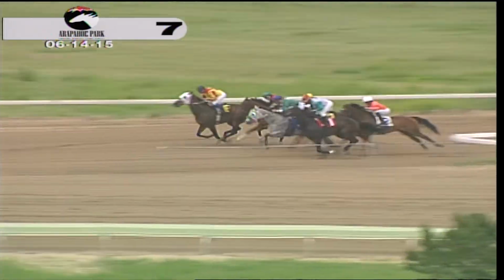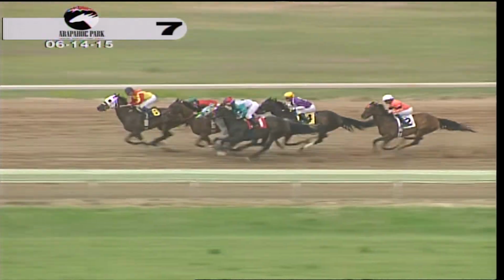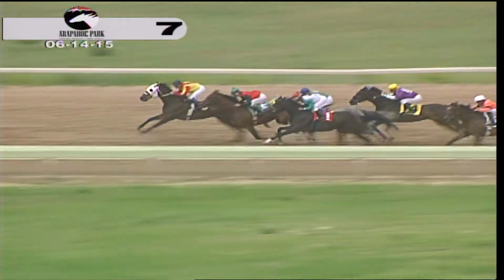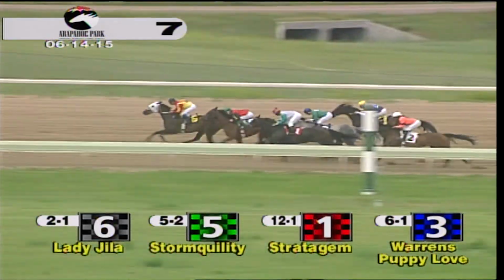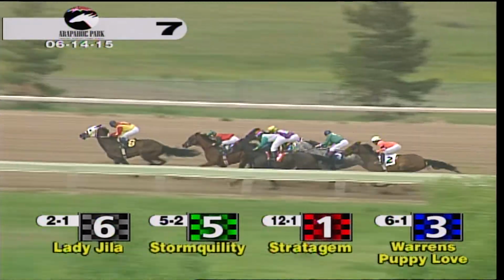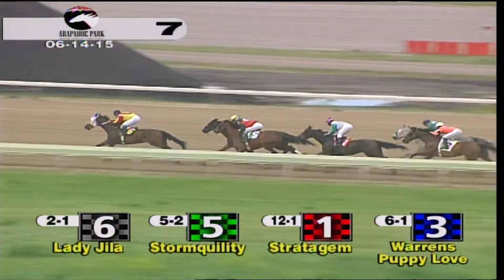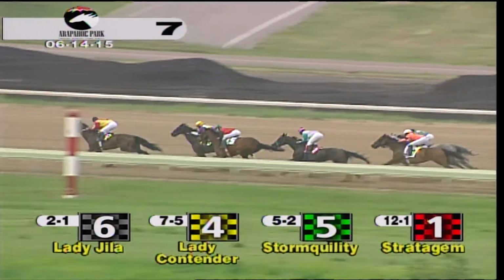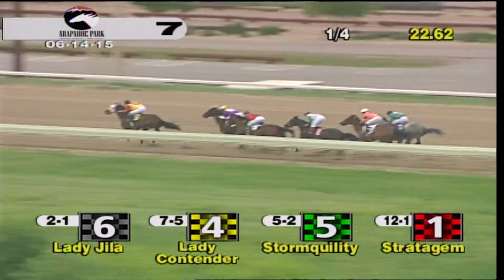The Molly Brown Stakes is underway, and a great beginning for defending champion Lady Gila, going to the lead from Stormquility, coming through to the inside, a half length behind Stratagem, a close-up 3rd. Warren's Puppy Love in 4th place. The gray and the green silks 2 lengths off the lead. Lady Contender, now rousted along by Brian Terrio, has ranged up from 5th all the way into 2nd, and the trailer is Oblivion as they head down the backstretch, and the 2 ladies are in front.